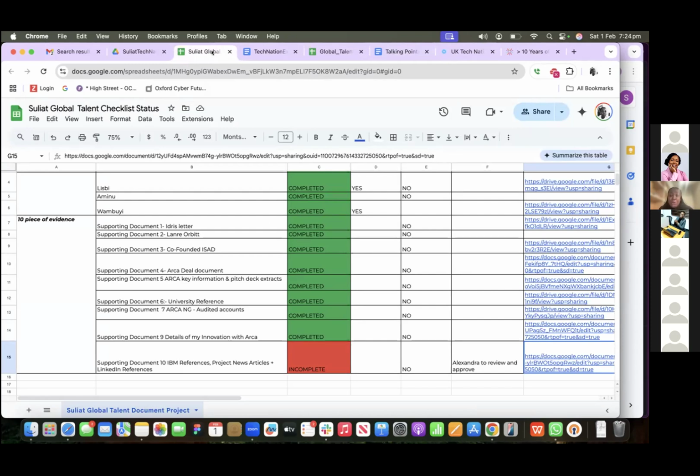Veronica, I'm going to pass it on to you, but I will make sure that I share all these samples with everyone. Again, they'll be cleaned out. They won't have my personal information, but they should be able to help you put your documentation together as well.